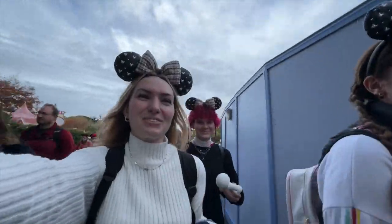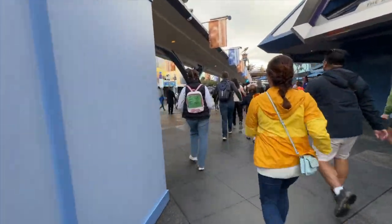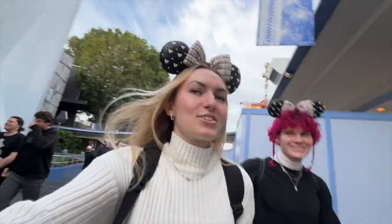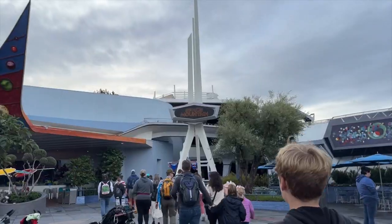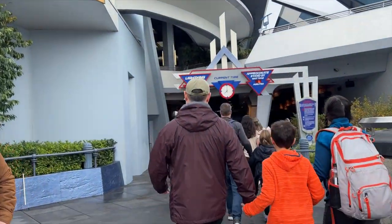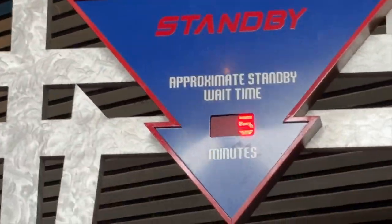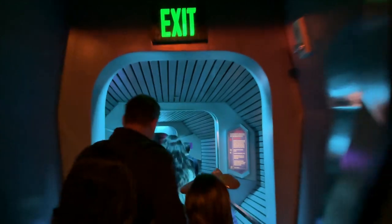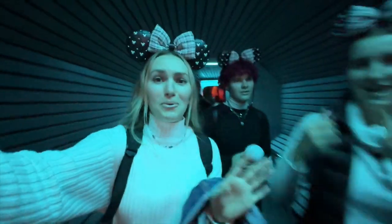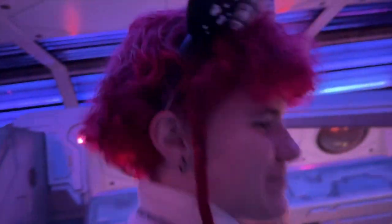Hey, rope drop! I love everyone's super aggressive fast walk with a slight hop. It's almost a run, but it's not. Oh my god. Speed racer. We're gonna see how the hail ends up being after the ride.